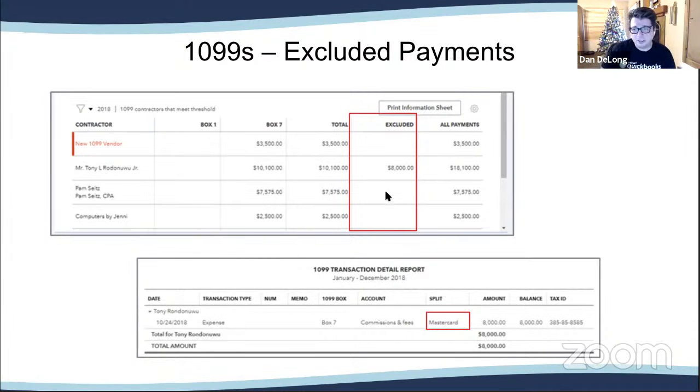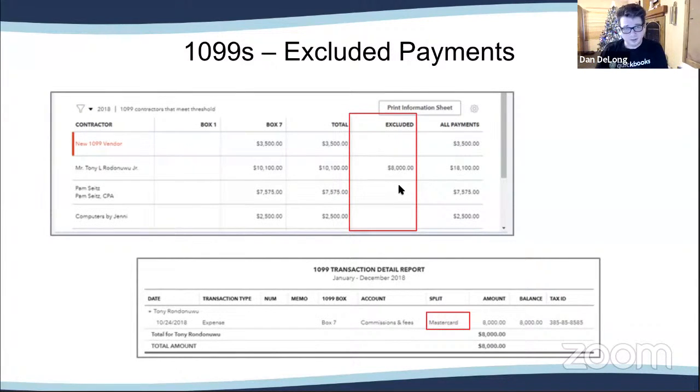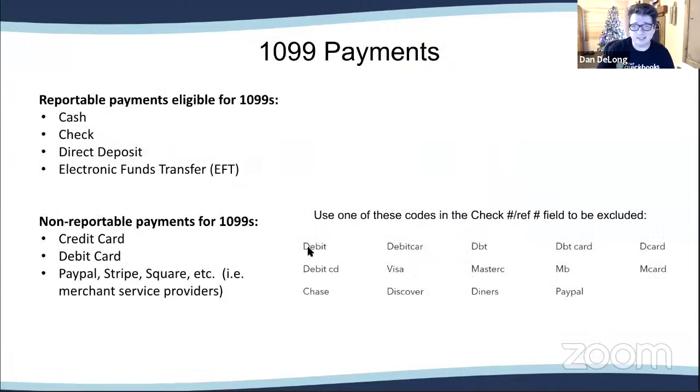So you have a column in here that's going to have an amount that is included or excluded. As you may have paid someone, like this Tony has $18,000 was what was paid to Tony, but $8,000 was done by a MasterCard, a credit card payment. So that's going to be reported by the credit card processor. So you don't need to have that reported on your 1099 miscellaneous.